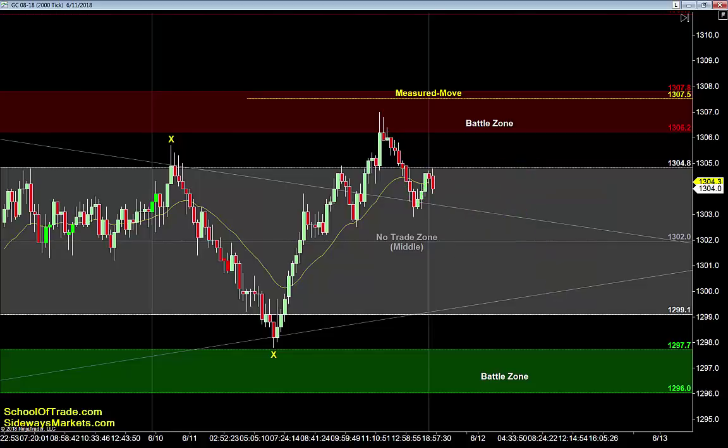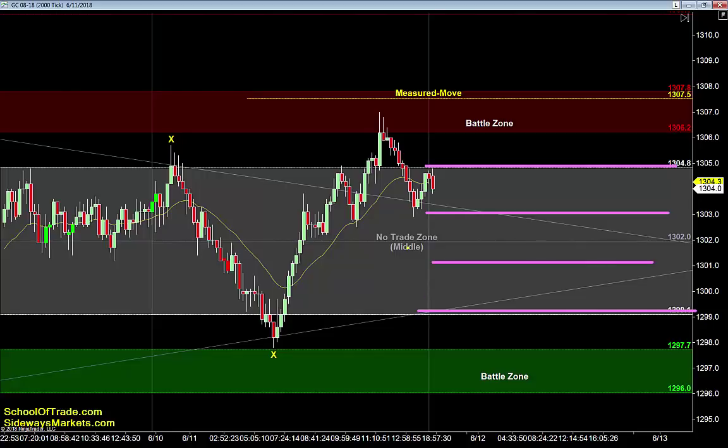Think of it this way. Imagine if you broke this chart, this range, into thirds. Here's going to be your selling third. Here's going to be your buying third. And here is going to be your sitting on hands third, right in the middle. Your middle third. Avoid the middle third.